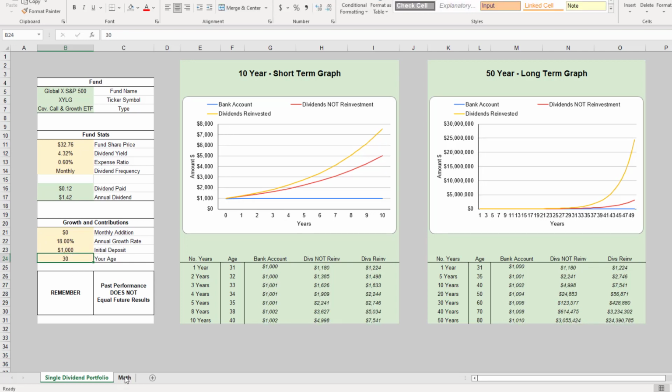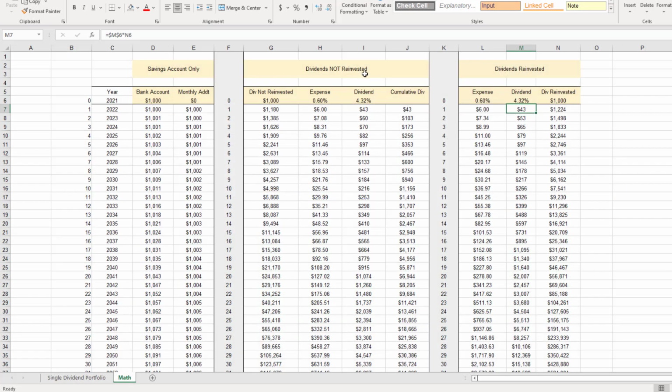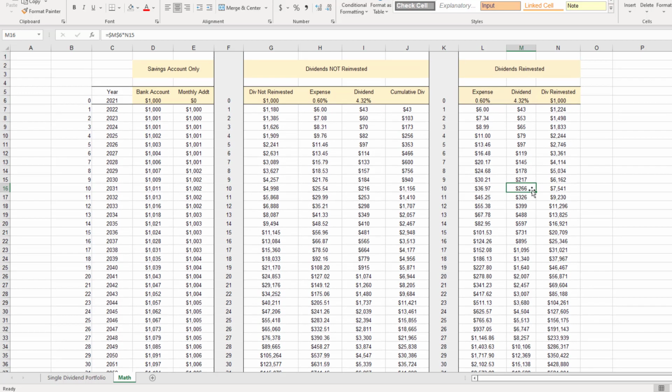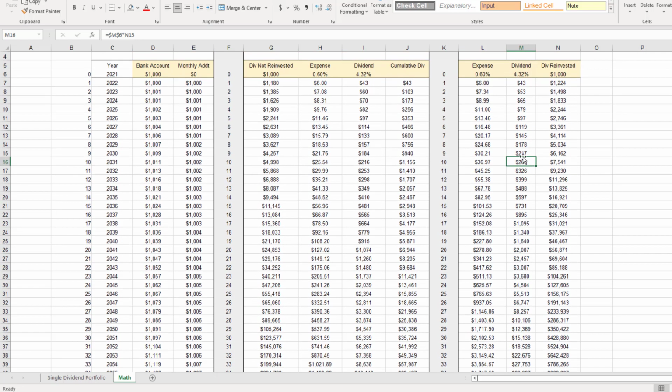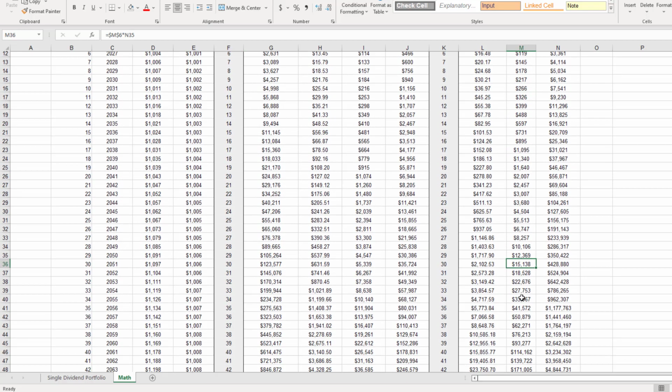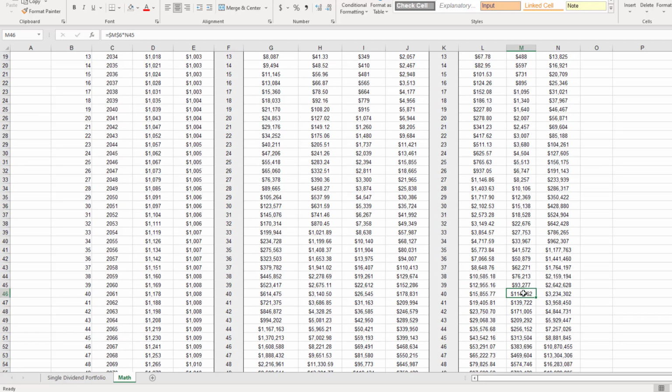That should be good enough to show us how much we need to have $100,000 a year in dividends. So we come over to when dividends are not reinvested and when they are reinvested. Take a look at column M, our dividend column, every year. This is the 10th year. We will have gotten $266 with dividends reinvested after 10 years if we just deposited $1,000. After 20 years, after 30 years, and then here is our $100,000 mark at year 40.